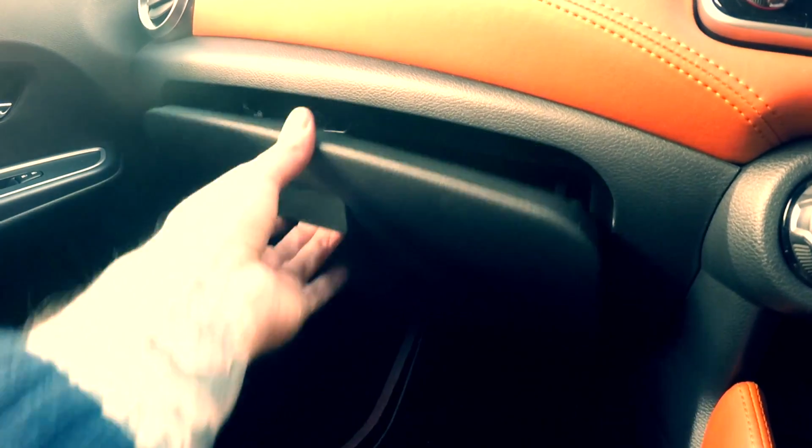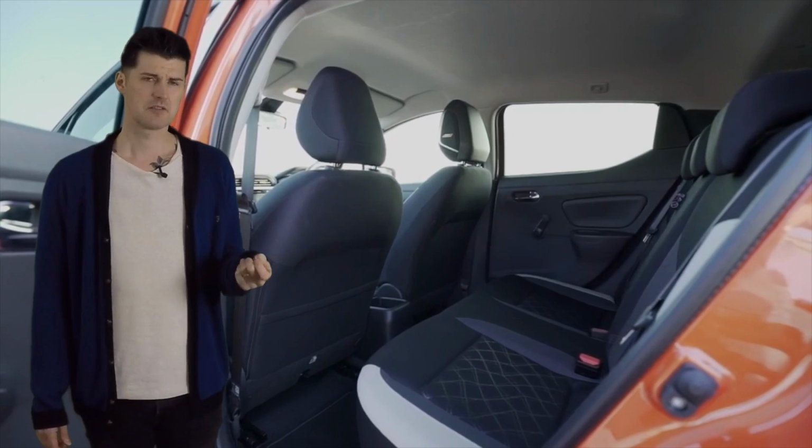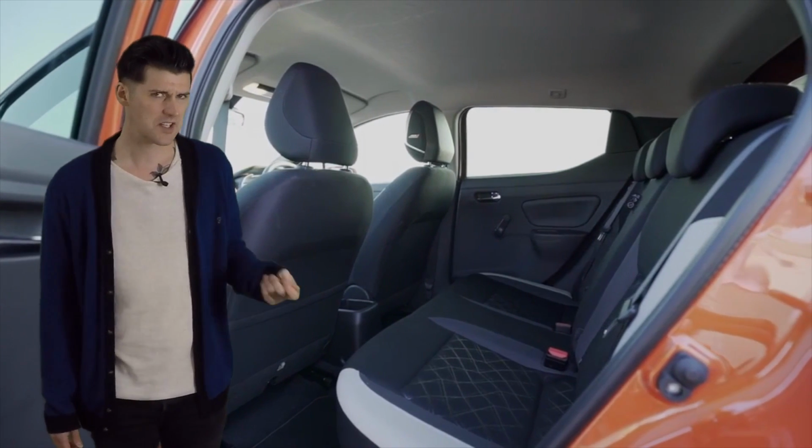You just get lots of cup holders. Albeit the door pockets are quite big, you can get a bottle in here, and the glove box is quite big too. I like this little pad here for your phone as well because it's backlit. That's a nice touch.